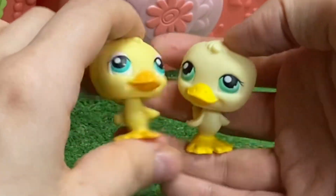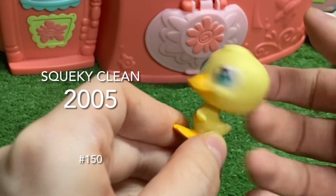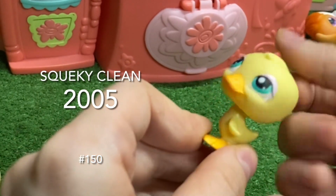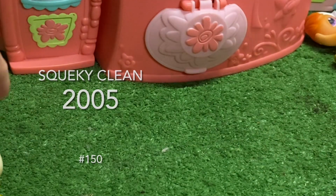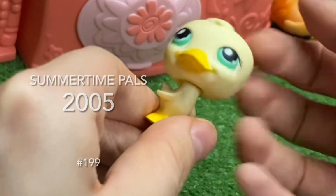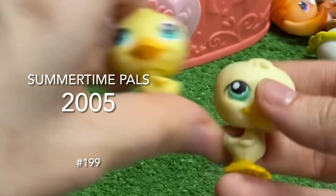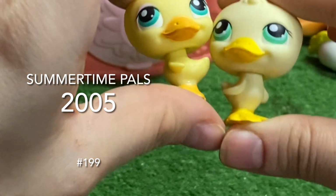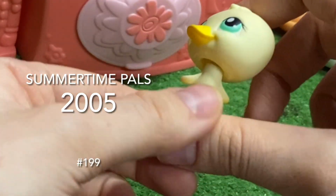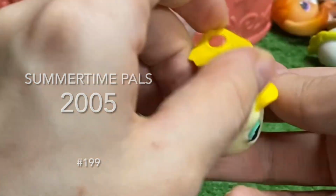And we have the little duckies. This ducky over here has more of an orangey kind of beak, and then this ducky has more of a yellow beak and is, I think, a little paler. But you could see the little duckies are incredibly similar, and they have really tiny bodies and really big heads.